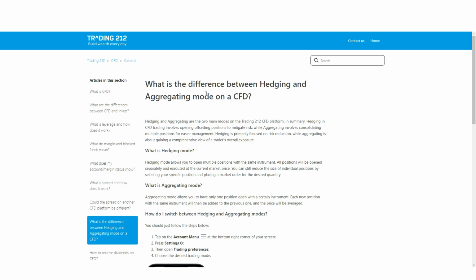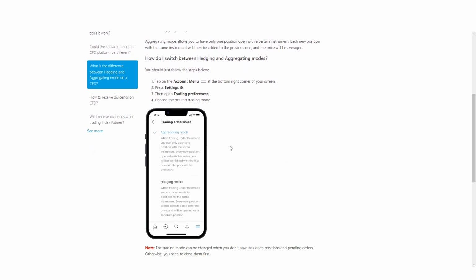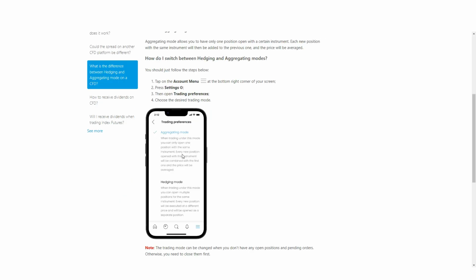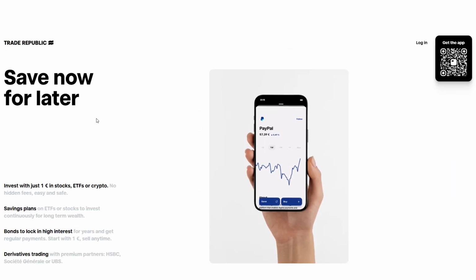While both platforms offer essential trading services, Trading 212 provides additional investment opportunities such as hedge funds and guaranteed stop losses. These features can help investors make safer trades and potentially maximize their returns. Trade Republic, on the other hand, does not have many additional features beyond its core offerings.